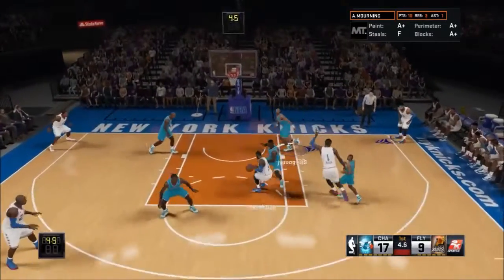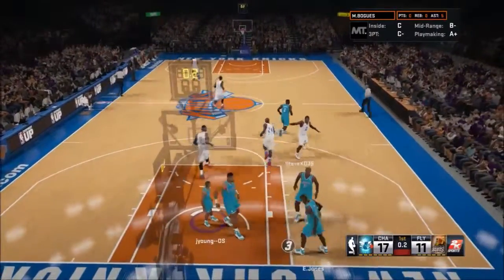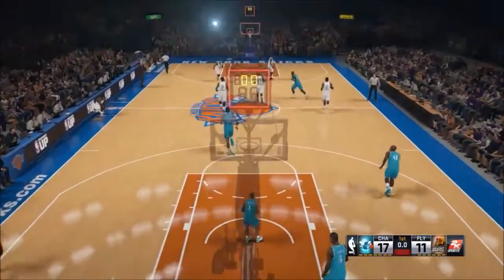Bosch, a screen on Bogues. Irving kicks to Bosch. Nobody near Leonard. Basket is good. The assist from Bosch.